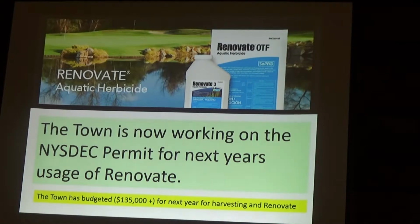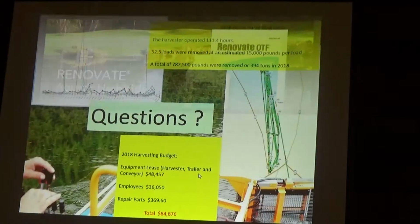And the town is budgeted $135,000 for the lake, which includes the renovating. So the renovate is just a part of that, but as you saw, the other figure is on harvest. So I think that's it.